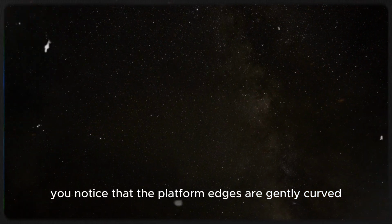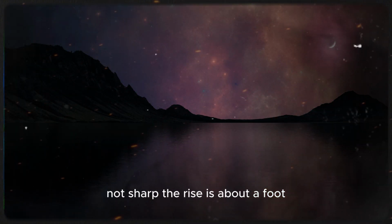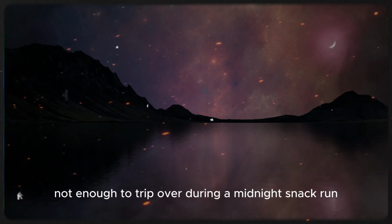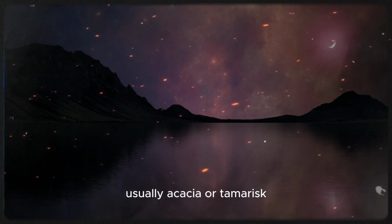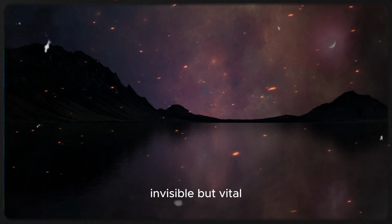You notice that the platform edges are gently curved, not sharp. The rise is about a foot, just enough to deter water, not enough to trip over during a midnight snack run. Some are even reinforced with wooden frames, usually acacia or tamarisk, buried just beneath the surface, invisible but vital.